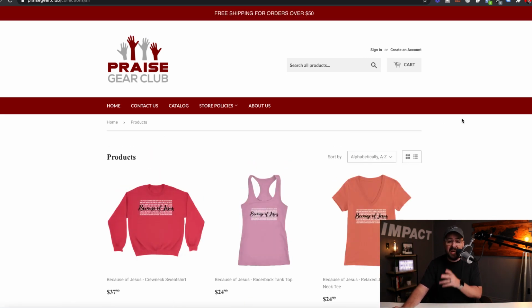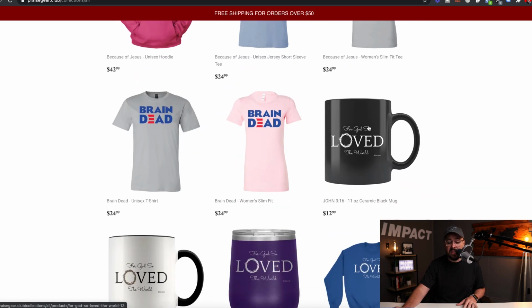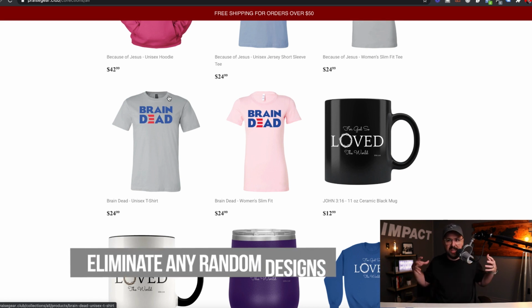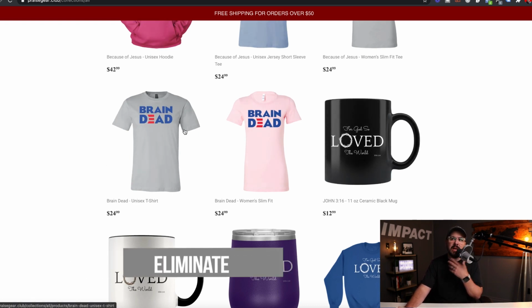Now, in that same vein, one of the things that really stood out to me is when I went to the catalog and scrolled down, we not only have our Christian designs, but then we have designs like this. Now, I'm not going to talk about what this design is. I think most of you guys will know what this design is, and it's bashing Joe Biden, I assume. But this doesn't fit at all. I don't know if this was just an idea that Kip had and just kind of threw up here, or why this is here, but it just doesn't fit.